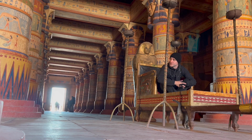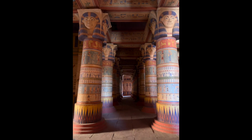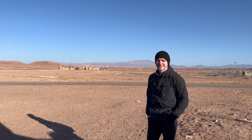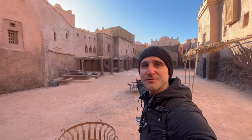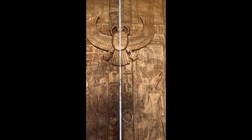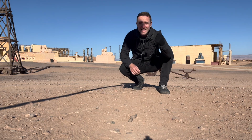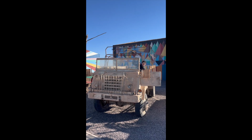At Atlas Studios in Ouarzazate, Morocco, that opened in 1983, the first movie of which was The Jewel of the Nile, starring Michael Douglas, was filmed here. One of the sets that was part of the movie The Mummy. Game of Thrones was filmed there, the city of Meereen, where Khaleesi frees the slaves. The slave market in Gladiator. Prince of Persia and Aladdin. The Passion of the Christ. Assassin's Creed, The Mummy Returns, Black Hawk Down.